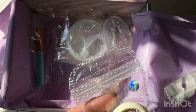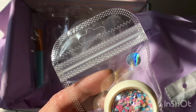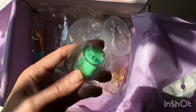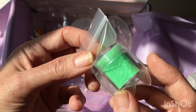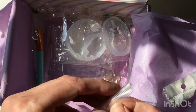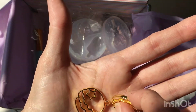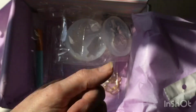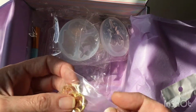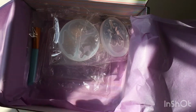And what is this? Doesn't really say. Colorful round confettis. Sweet green glitter. Pretty sure it doesn't glow in the dark, but that's good. It's still cute. Macaroon open bezels. Oh, look at the little stars on them. And cupcakes. So far, this is the best box I've ever had.